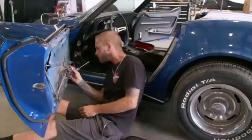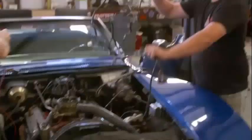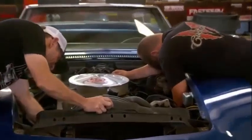Complete color change, going from black to white. Pretty white leather. So, we're just stripping everything off the firewall, all the wiring and linkages out so we can pull the body off and just roll it out from underneath it.